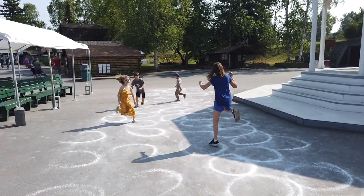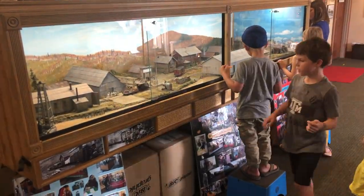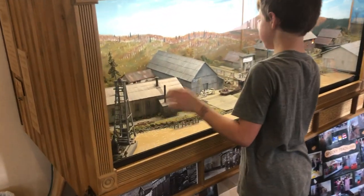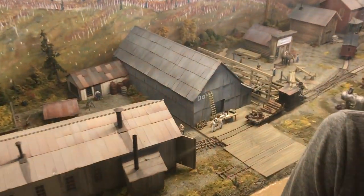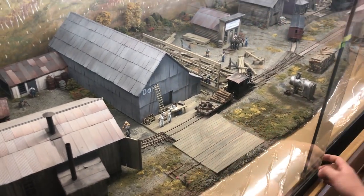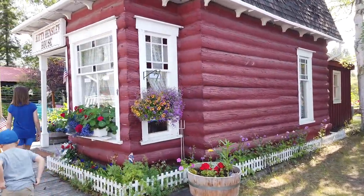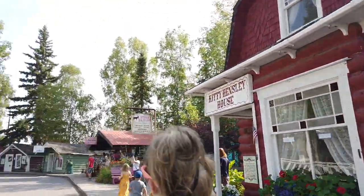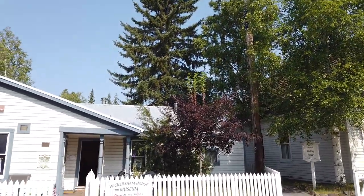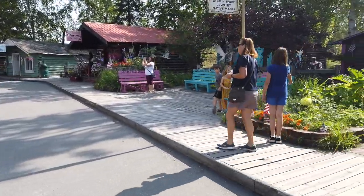The old train houses. That is really cool, huh, bud? And the choo-choo can go through there, too. Oh, there's a logging choo-choo. Yeah. And the choo-choo can go through that building. Hurry! This is a really cute little place. So I think this is the gold mining part of the park.